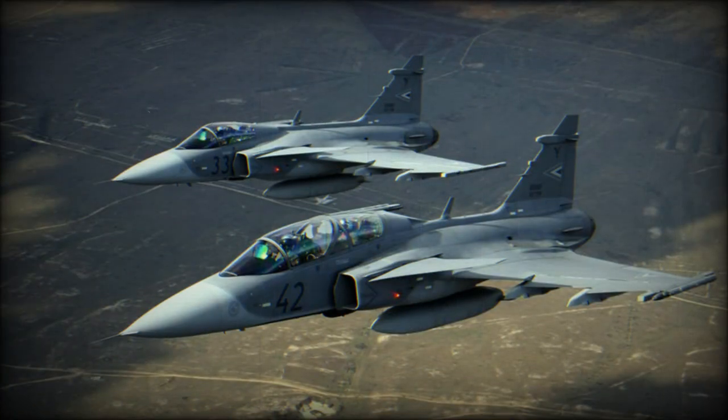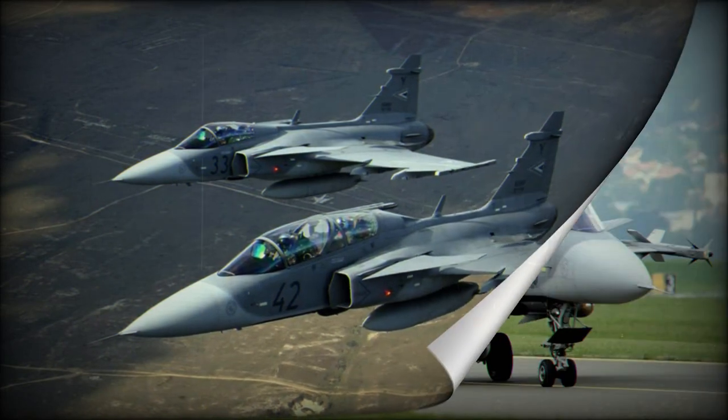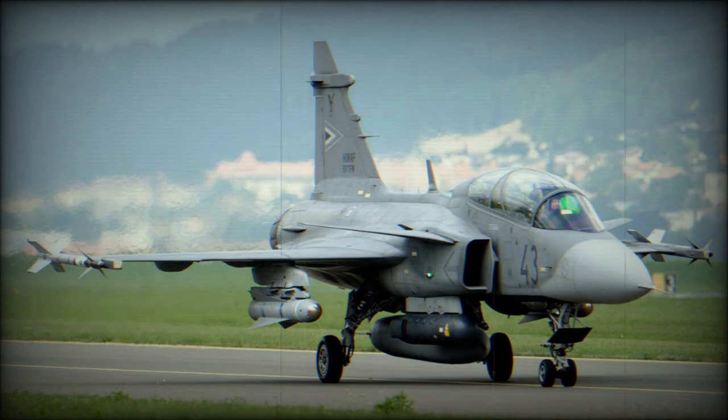Flygvapnet has already announced that the third production batch will be to JAS-39C and JAS-39D standard, with features including helmet-mounted sights, IRST, and improved electronic warfare systems. These planned improvements are also being retrofitted to earlier JAS-39A and Bs.